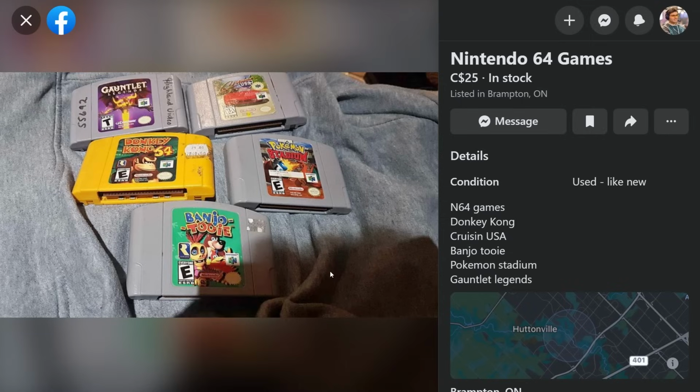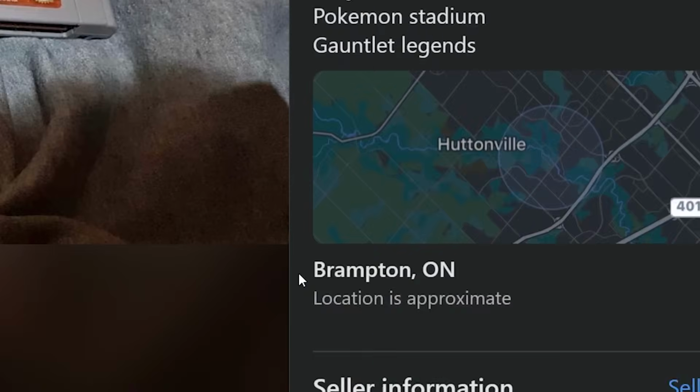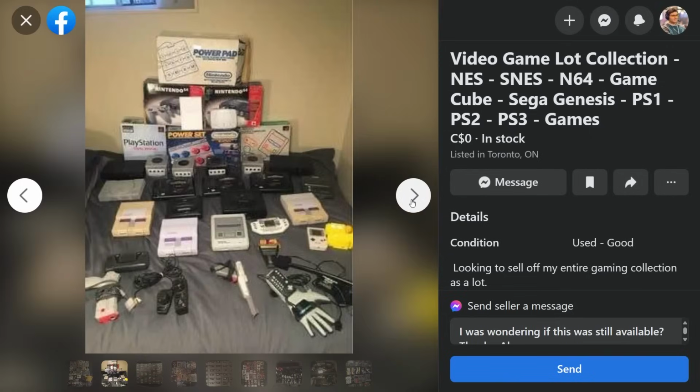But I know what you're thinking. What if it's a scam? Is it really okay to be e-transferring random people? As such, you're first gonna wanna check some things like the seller's ratings, the resolution of the photos.